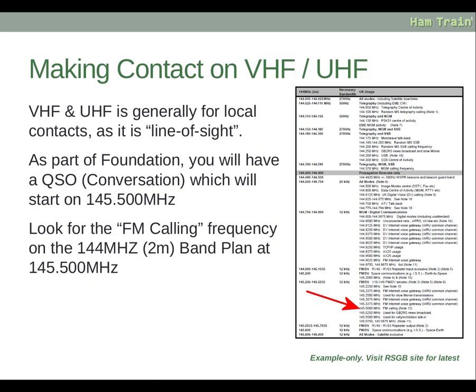Making contact on VHF and UHF. These are generally for local contacts, since those frequencies are mostly line of sight communication. As part of Foundation, you will have a QSO, which again is the Q code for a conversation, and that will start on 145.500, which is indicated by the red arrow on the right hand diagram.